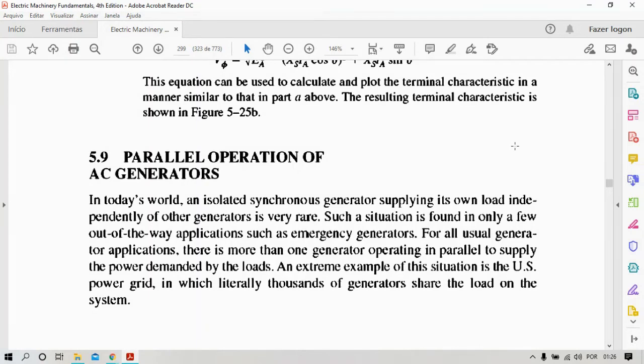In today's world, an isolated synchronous generator supplying its own load independently of other generators is very rare. Such a situation is found only in a few out-of-the-way applications such as emergency generators or backup generators. For all usual generator applications, there is more than one generator operating in parallel to supply the power demanded by the loads. An extreme example of this situation is the US power grid, in which thousands of generators share the load on the system.